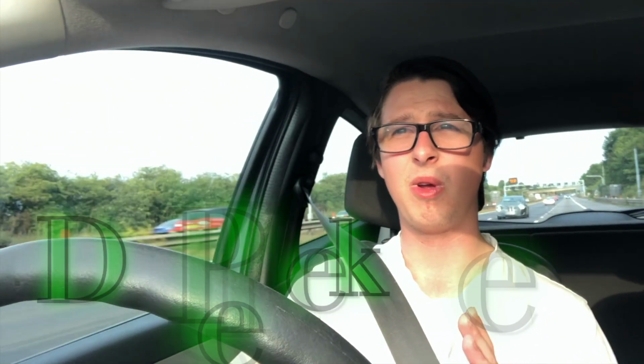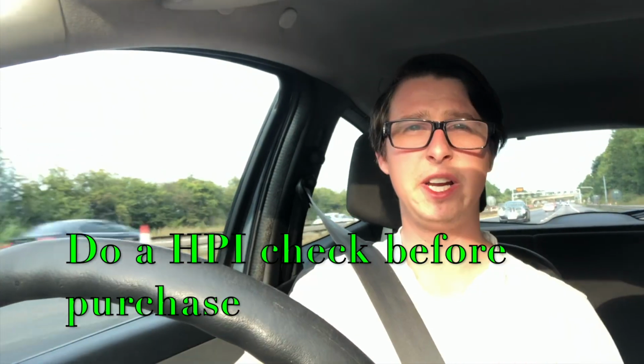Always do the HPI check, so you make sure there's no outstanding credit on it, because if you're buying a car that's already been bought on finance and the person who financed it hasn't paid it all off, well, guess what? Now you're the owner of the vehicle, you're paying it off. That's how it works, unfortunately. So you want to make sure it's all clear, it's never been stolen, it's never had a paint change, all these kinds of things.